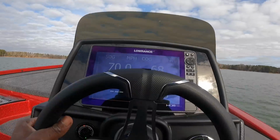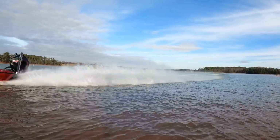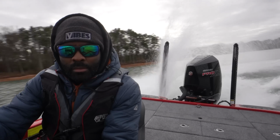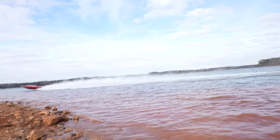Taking a brand new boat to the lake for the first time will put a smile on anybody's face. I'm going to show you the 5 things that I think puts this boat head and shoulders above the rest. And after I get a couple of hours of break-in on this engine, I'll show you exactly how fast this boat is at wide open throttle.